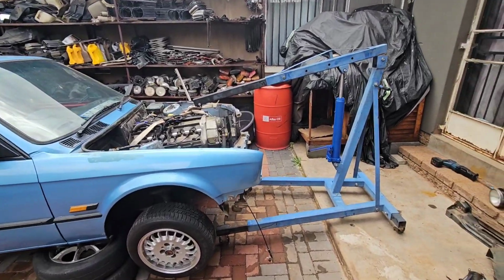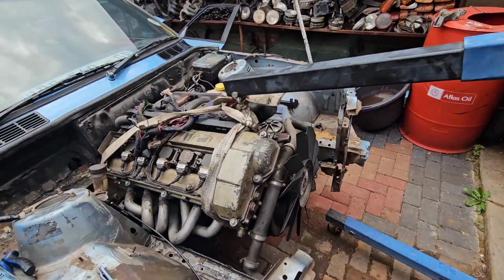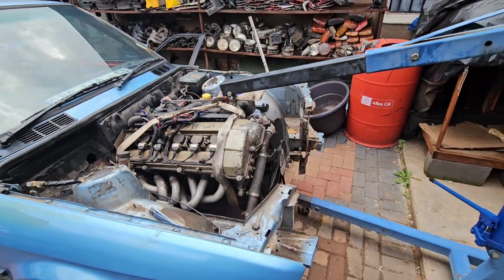Okay, we're all set up to pull it out now. Rope is tied, so yeah, let's get to it.